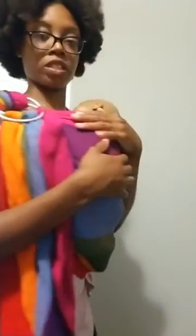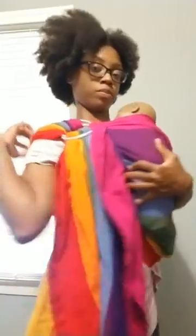You use your discretion on the most comfortable position for you and your child and how you want them positioned, but you always want to make sure that their airways are open and that they feel secure. If they don't feel secure, hold your baby, take it off, do it again.